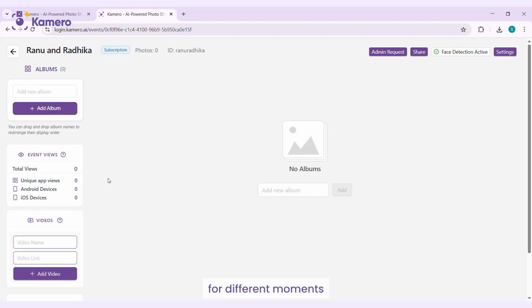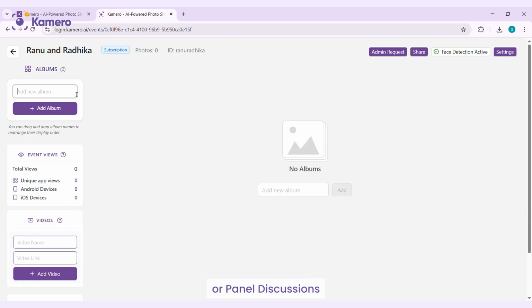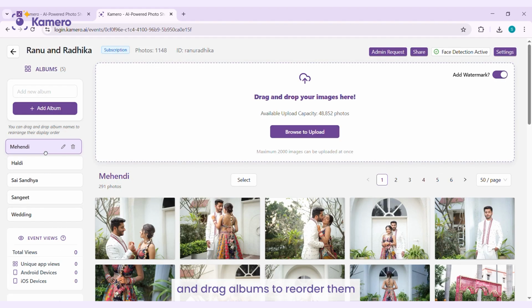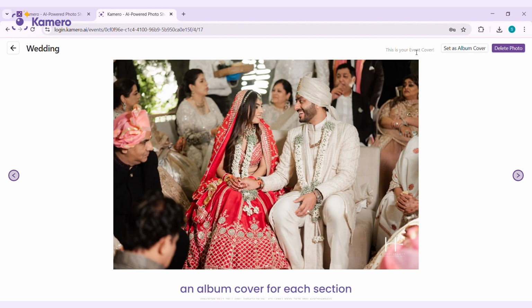Create albums for different moments. Maybe it's mehendi and sangeet for a wedding, or panel discussions and networking for a corporate event. You can upload your photos and drag albums to reorder them however you like. Don't forget to choose an album cover for each section and a main event cover for the gallery link.